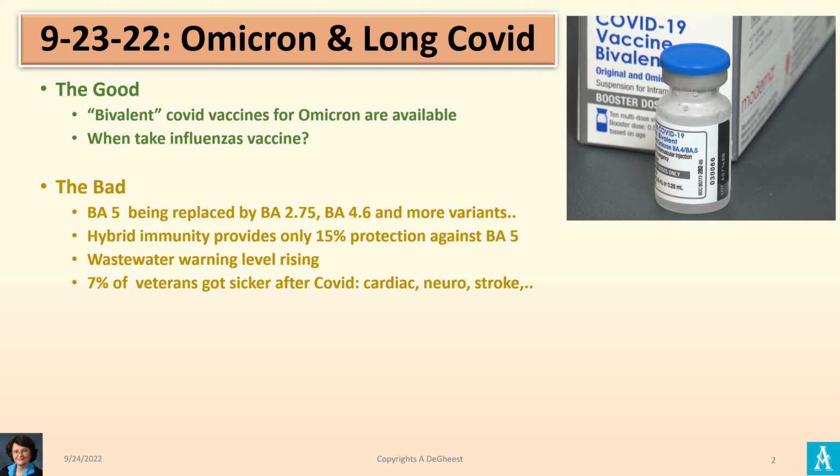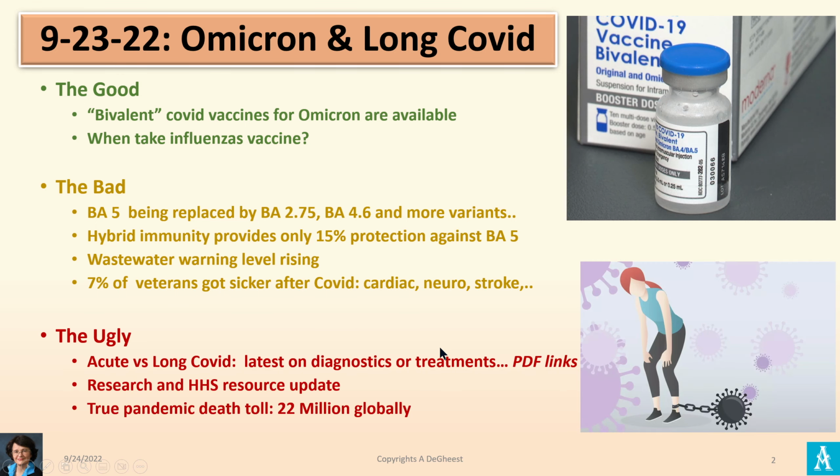And we're going to take a deep dive on people who have two types of complication. One, they have complication after the acute infection: cardiac, neuro, and stroke. And people, unfortunately, start developing long COVID. And we're going to do a lot of information update on the latest on diagnostic and treatment with a lot of PDF links. So please, if you know anybody with long COVID, give them access to this YouTube video and to the link I will post to download the PDF.